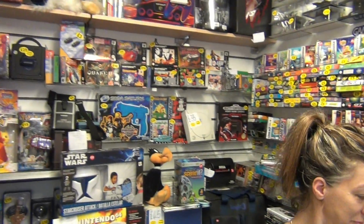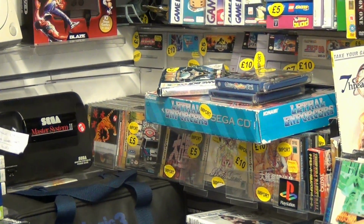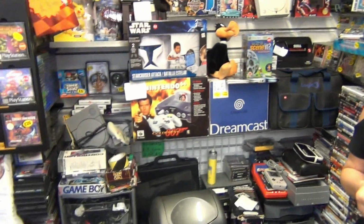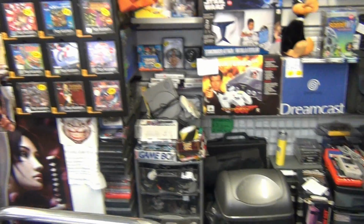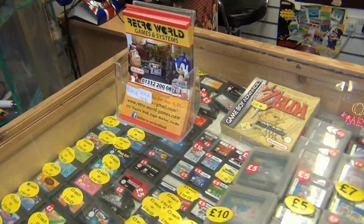And over there, this caught my eye, was the Sega CD version of Lethal Enforcers in the box, and lots of Japanese Saturn stuff back there, which was really neat to see. Yeah, in a nutshell, man, that is Retro World. Pretty neat store, right?